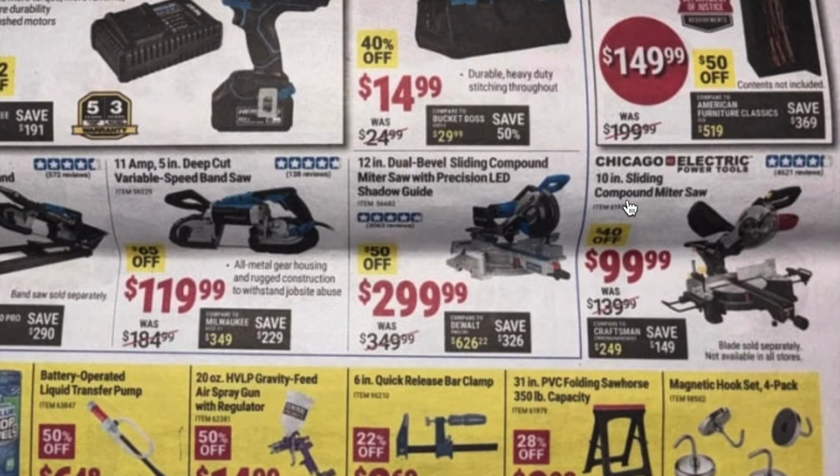Chicago Electric compound miter saw, $99. It's hard to beat that. I mean, I have seen some other deals, and we'll see some probably around Black Friday around this price, but 10-inch, I mean, that's a solid deal for that one, $40 off.